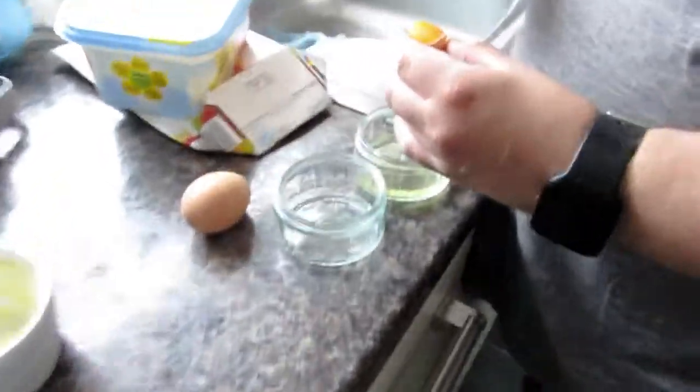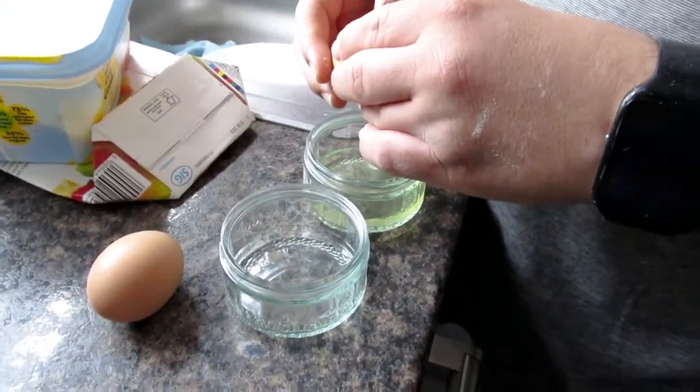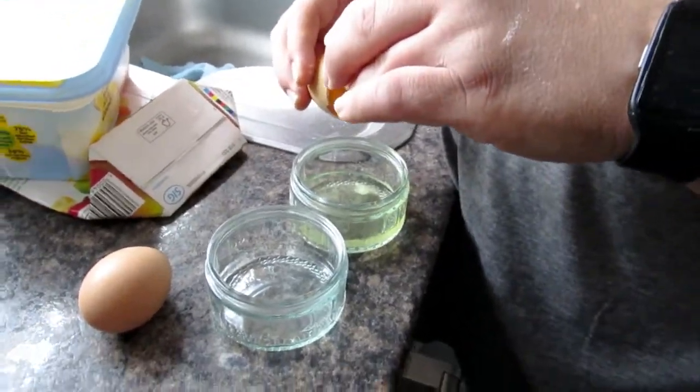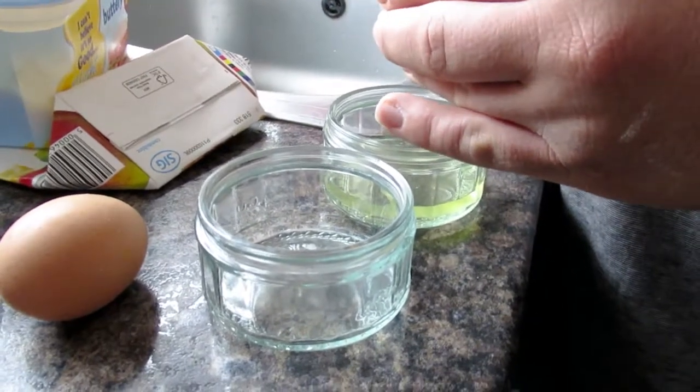So, we're going to separate the eggs. Should we use our glass little ramekins for that? Yes, so this is separating the eggs. Obviously, lots of people have different ways, whether it's using a bottle to suck out the yolk, or using your hand technique.